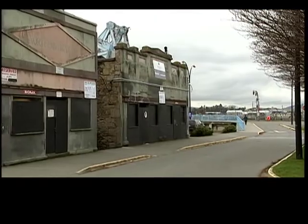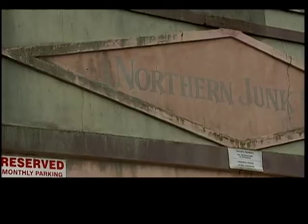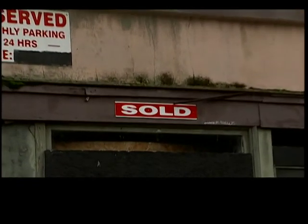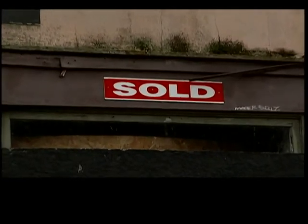But behind the scenes, there's a lot going on. Developers are busy planning a makeover of the waterfront property that could see an important piece of Victoria's history brought back to life. These buildings, of course, 1862, these buildings were sitting here.